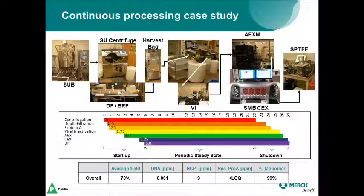To demonstrate this process, a bunch of different companies have done this at this point with different feedstocks. What I'm showing here is an example of a fed batch bioreactor feeding a continuous process. We have all the different steps: centrifugation, depth filtration, column chromatographies, and single pass tangential flow filtration. When you run these continuously, you can get yields that are very similar to a batch process, very high yields, above 75%. You get the impurity clearance that you would expect, and very similar quality to the fed batch process when you're looking at it very specifically.